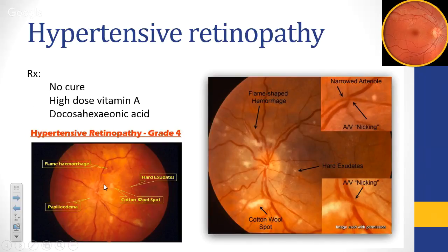So these are some pictures. You can see your flame hemorrhages with an eye of faith. Here's AV nicking. That's pretty clear, right? You can see that the vein is sort of cut off. Here's a cotton wool spot. Here's a hard exudate. And this shows papilledema.